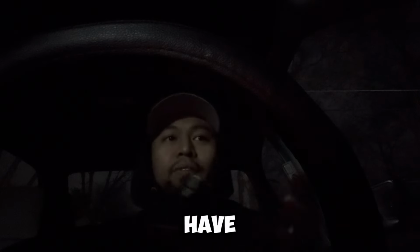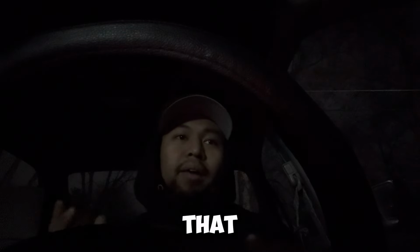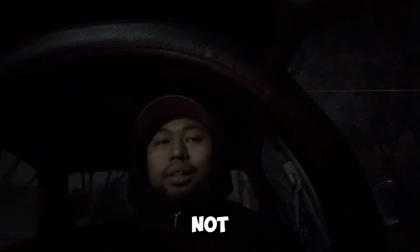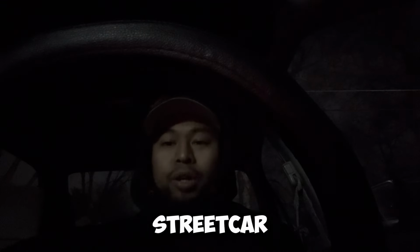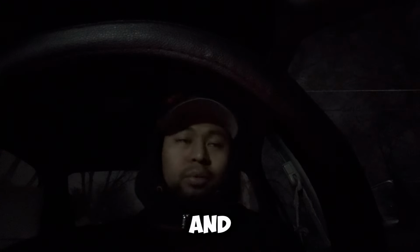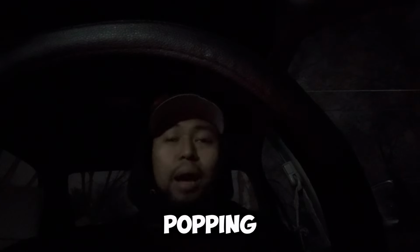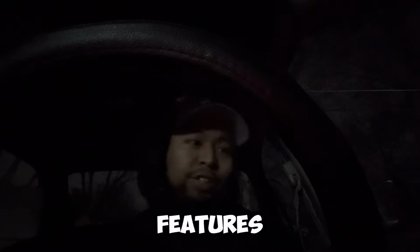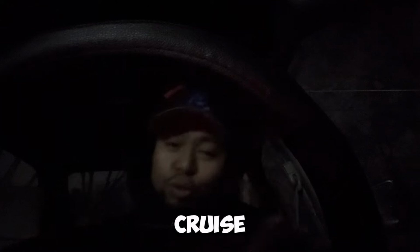All my homies have B16s, and they have their turbo cars as well. But I just know that the extent level of my coupe and cruising with them, it's not any car could be a street car, but I can't see how anybody enjoys driving with a twin disc everywhere all the time. Hopping into this thing is more comfort. It's an LX. I got all the comfort features. I got power everything. I even got cruise control in this damn thing.